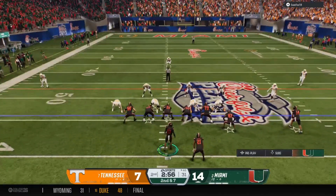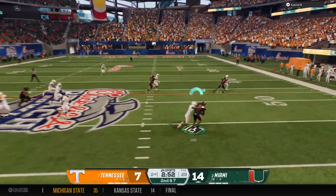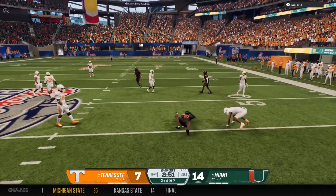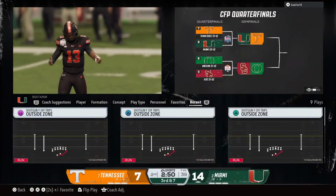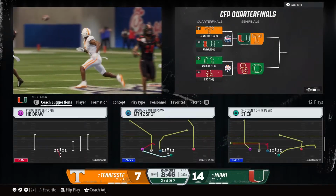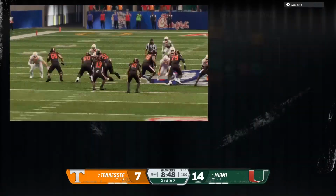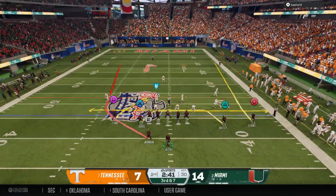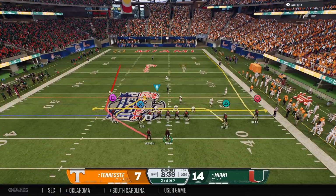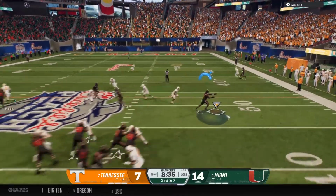Here's second down. Catch is made, and he will be stuffed for no gain. Boy, they're just fundamentally sound, right where you want to be after the completion. Nowhere to go after that catch. They're backed up here trying to make something happen on 3rd and long. Dropping back, looking to throw for the first down.